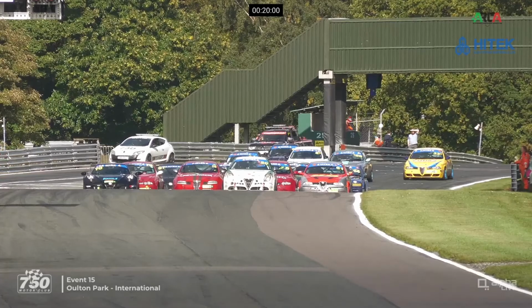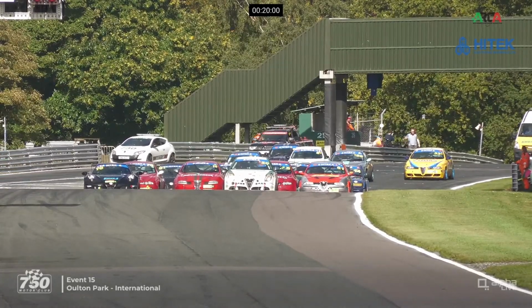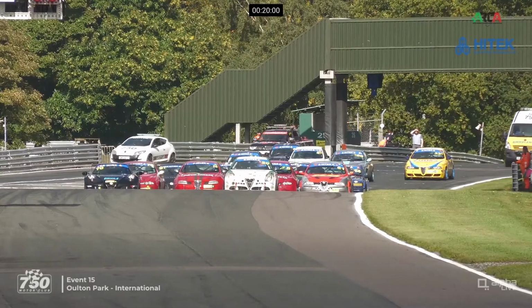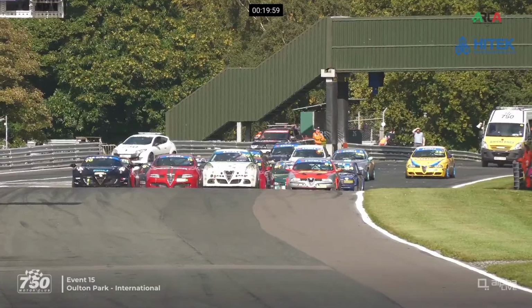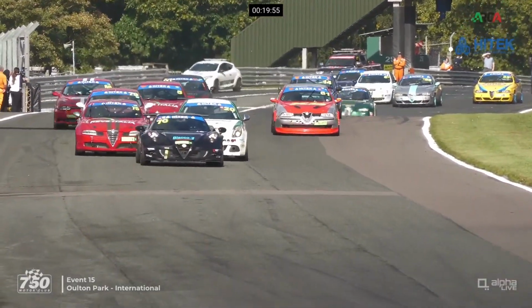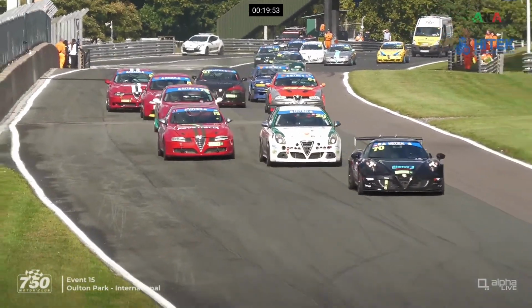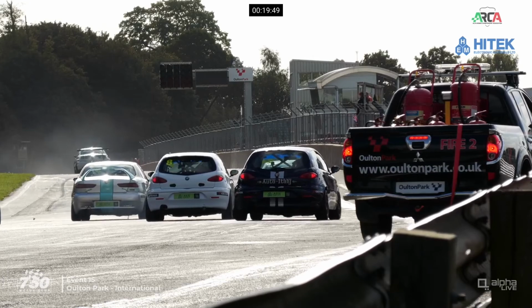5-second board goes up, then the first 10 cars will go when the lights go out. The remaining cars will go on the Union flag. The red lights are on and they go out now, and it looks like a good start by the 4C of Mike Hilton. Then the Bianco prepared car is going to lead into Oulton corner for the first time from Paul Plant in second place, Tom Hill in third.